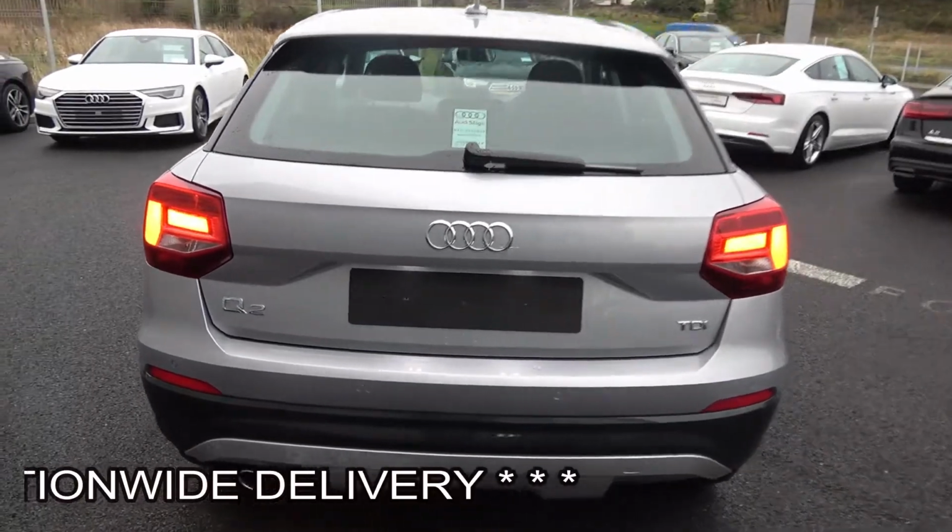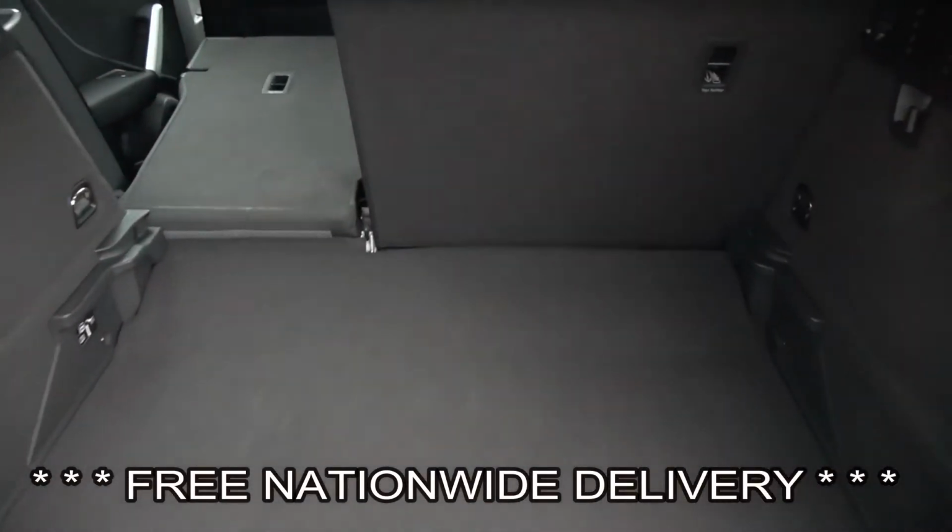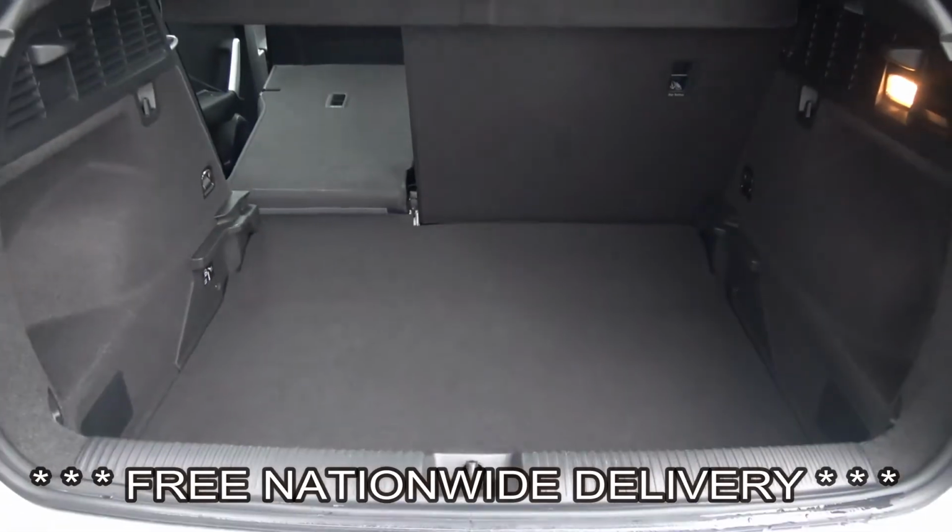Just pop the lid from there on the boot and you'll see what a great size boot there is with a Q2. You can split and fold your rear seats, providing you with more boot space should you need it.